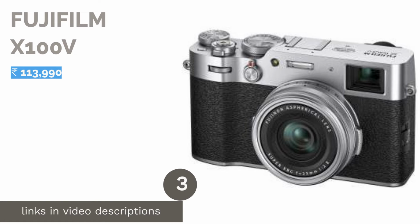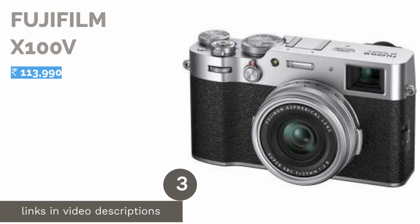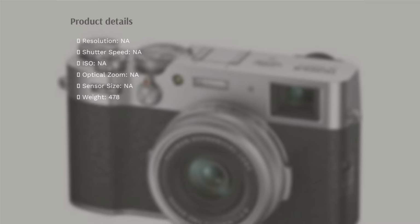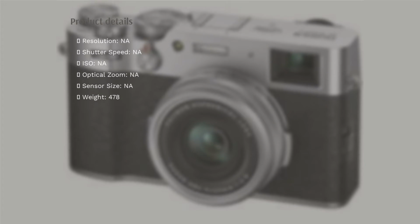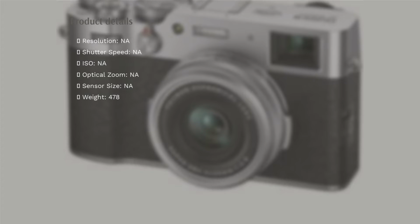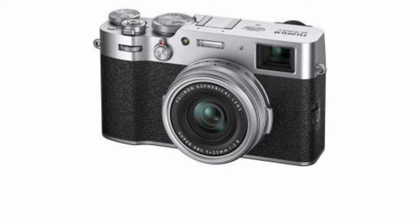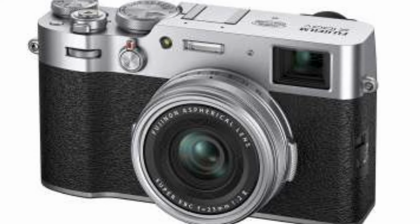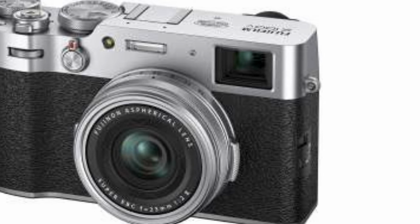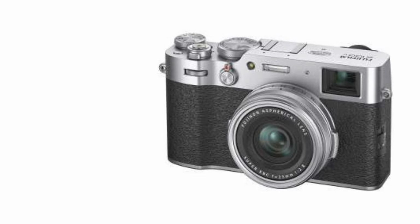The FUJIFILM X100V comes with a 23.5mm x 15.6mm APS-C X-Trans CMOS 4 with primary color filter. The default aspect ratio of this camera is 3:2 and can shoot photos in either JPEG or RAW formats. Out of all the other features, the highlight feature of the X100V is the new sensor and processor. It features a premium exterior with its top and bottom plates being milled from single pieces of aluminium.